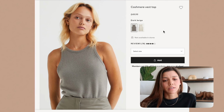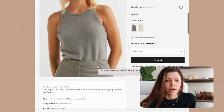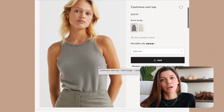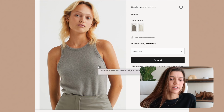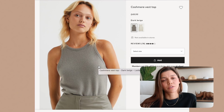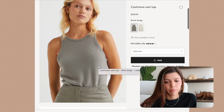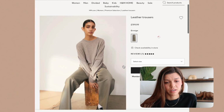Also bear in mind that it would work for specific climate for like layering it up, but I think for the latish kind of spring, you can wear it out. You could wear it with leather as it is shown here. Also very beautiful pair of leather trousers you could see here.